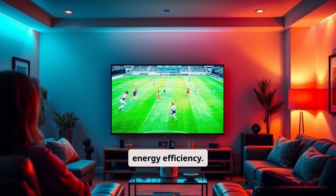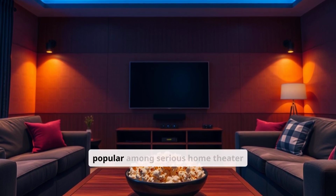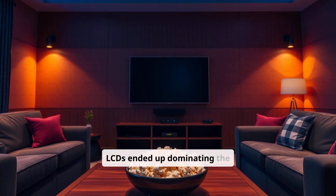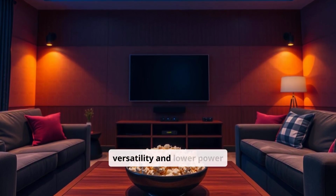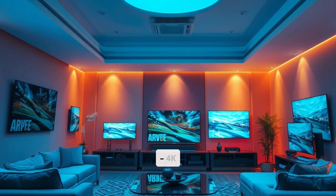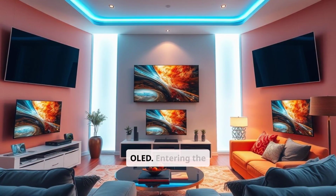and energy efficiency. And here's a fun fact. Plasma TVs were popular among serious home theater enthusiasts, but LCDs ended up dominating the market due to their versatility and lower power consumption. 2010s: 4K Ultra HD and the introduction of LED and OLED.